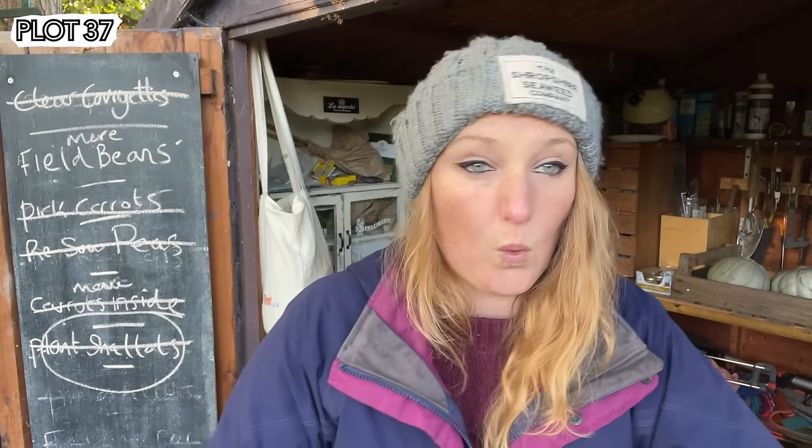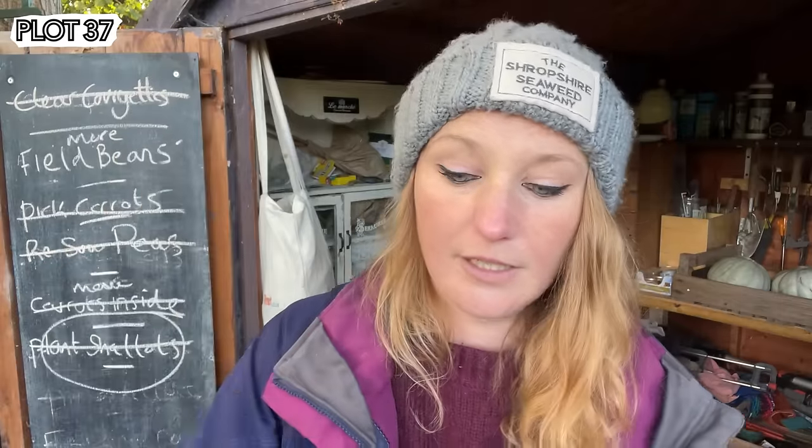It's a cold one today. It is proper chilly. Blue sky, but chilly. We've got some more broad beans to go in. We did sow some, but Mum sowed everything that we had left of the Aguadulces, and a couple of them will come up, which is great, but we want some more. So I had to go and buy another packet.